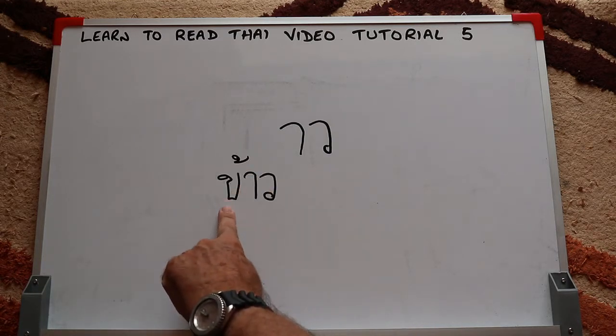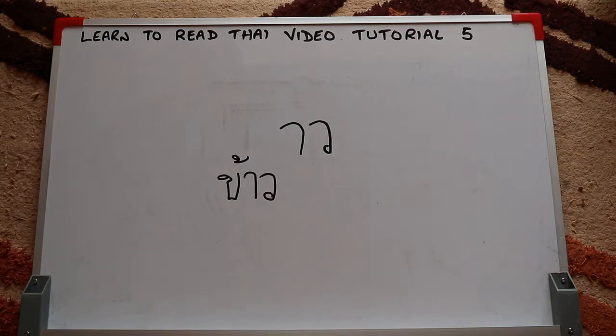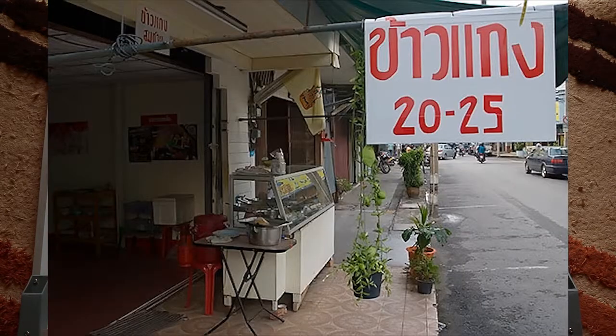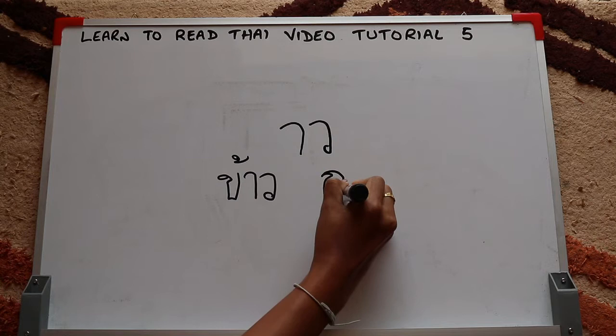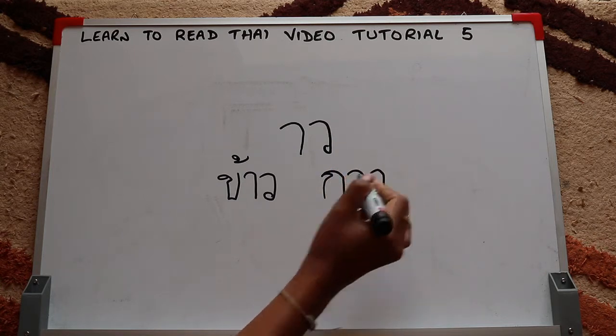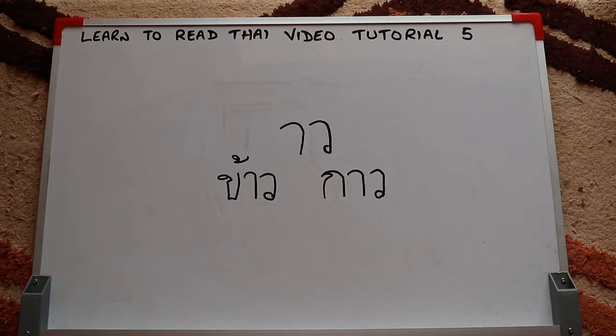Okay, so here we have a K consonant and then the longer ow sound. Cow, cow. And that's the Thai word for rice, which is the main staple in Thailand, and you will hear it an awful lot. Now on to another word. This one uses the gor gai initial consonant and the longer ow sound. Gow, gow. And that's the Thai word for glue.